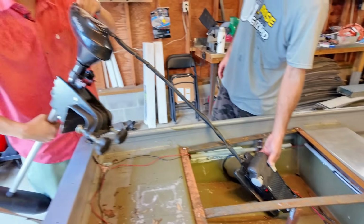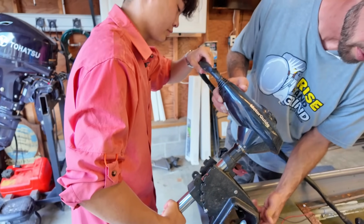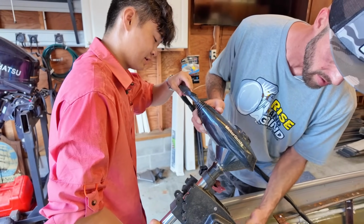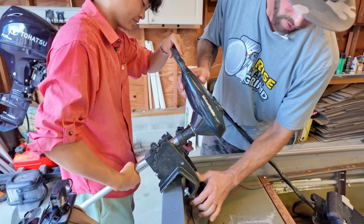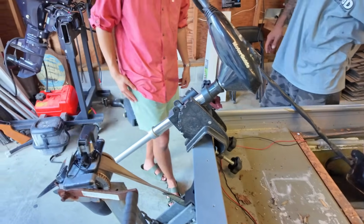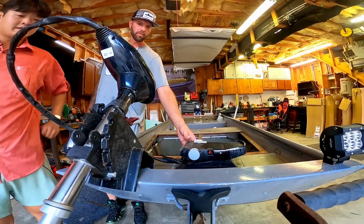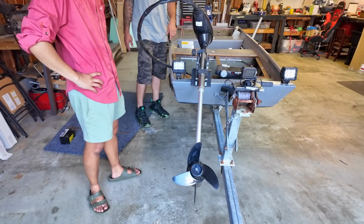How would one strap this up? We're probably gonna have to build you a bracket for it. But just for the sake of hanging it up here, it might fit up there. Yeah, something like that. You get the picture. And it's pretty cool because it does have the foot pedal. It just doesn't have the whole assembly to flip it in and out of the boat.